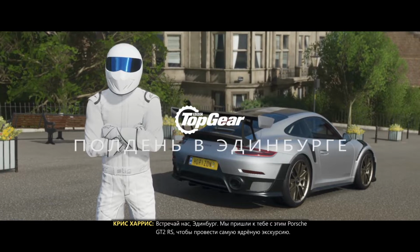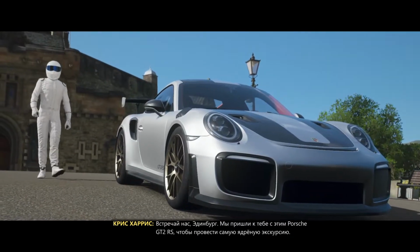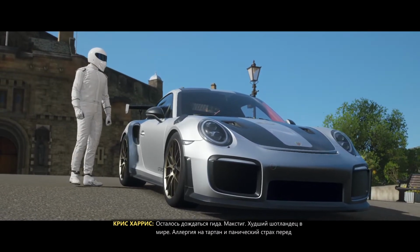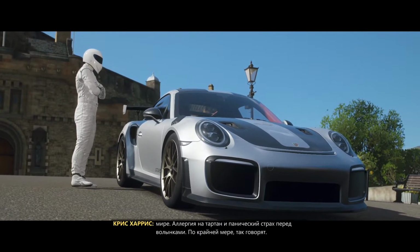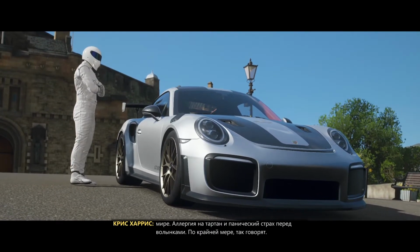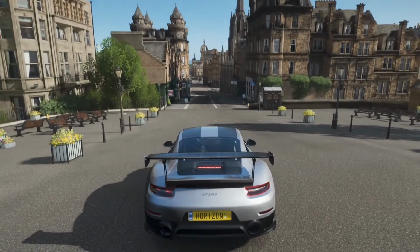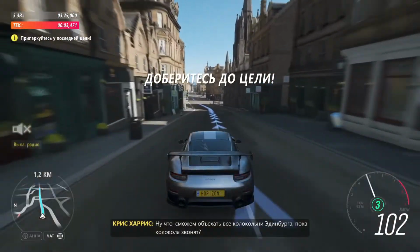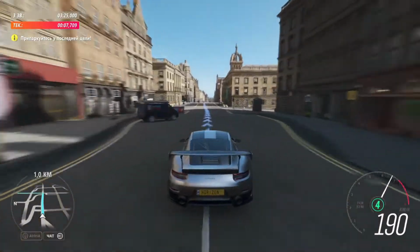Here we are then, Edinburgh, where it's time for a spot of turbocharged tourism with this, the mighty Porsche GT2 RS. All we need now is our tour guide. Muck Stig, the world's worst Scotsman, allergic to tartan, absolutely petrified of bagpipes, also I've heard. Right, let's see if we can visit every bell tower in Edinburgh and get back here before they all stop ringing.